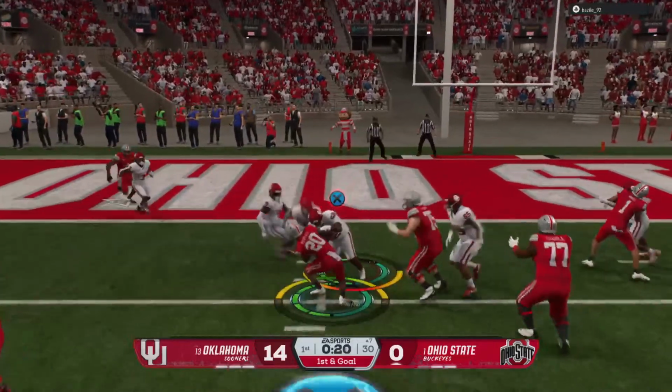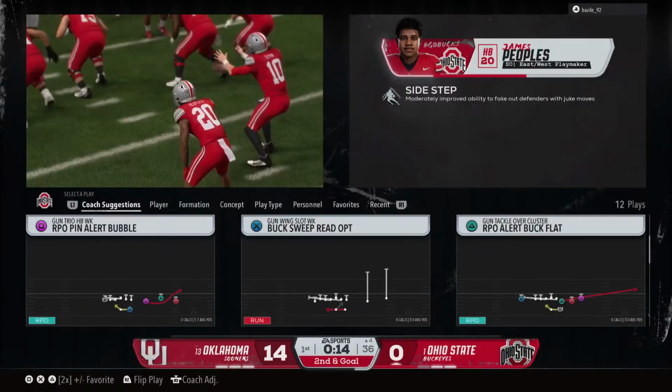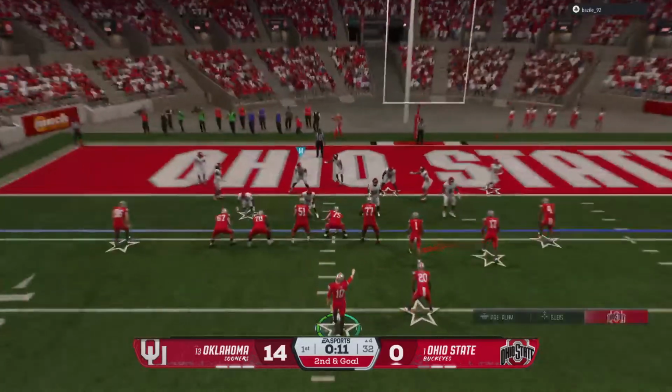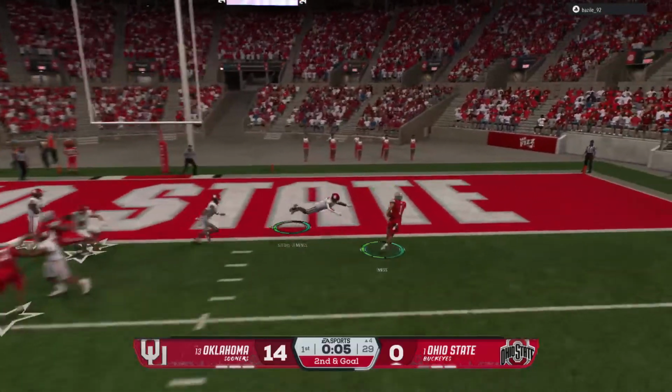1st and goal, handoff. Ball carrier brought down at the 4. Offense in great scoring position here. A pretty good push up front here by this offensive line to get some positive yards. You wonder if they're going to be able to run it in, or they're going to have to spread this defense out and try to find a one-on-one matchup to put the ball through the air for the touchdown.